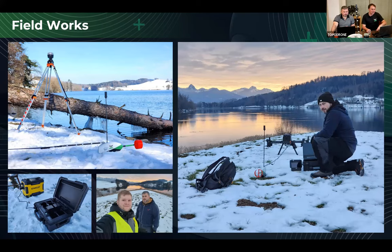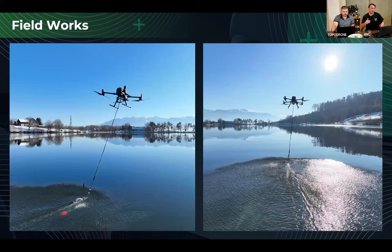So, the next step: we perform flights. All flights were made totally in automatic mode. We prepare the mission, we move the drone to the starting point of the mission, and after that we start the automatic mission. And it's totally stable. We were totally confident in the mission.